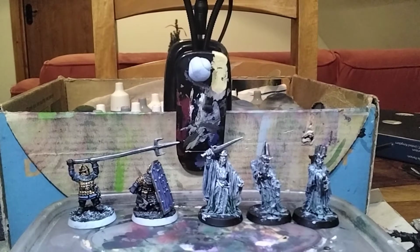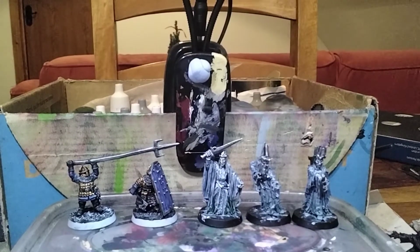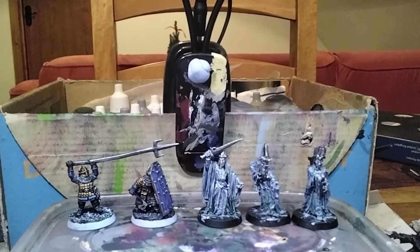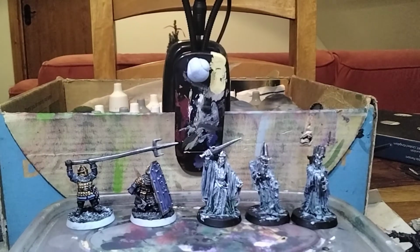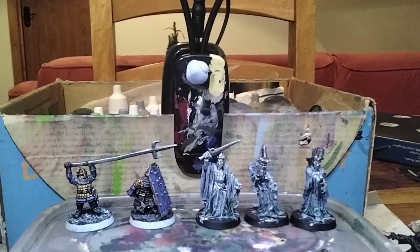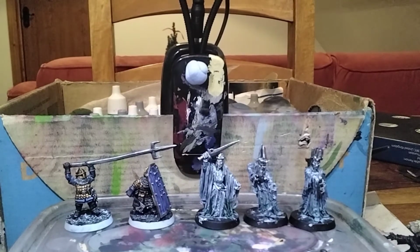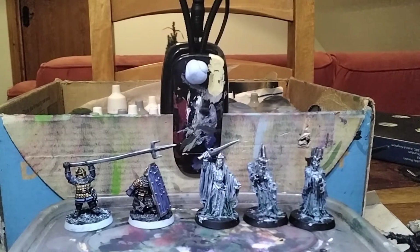The new Iron Hills stuff from Forge World is really nice models. They do look amazing, but again, they're really expensive. I just like the Khazad-dûm aesthetic more. It just appeals to me more. I think it's more how I feel Middle Earth should look, and that's just my personal preference. So that again is something I might do.